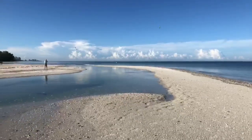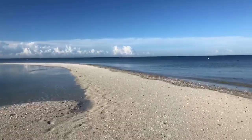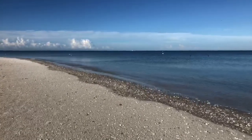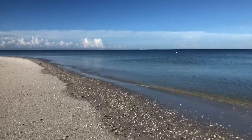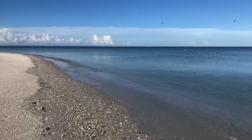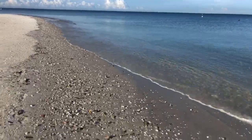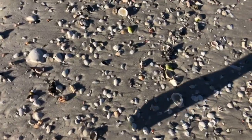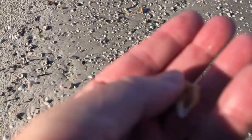Well, it was a moonshell morning. What do you think about that? I think I found 5 nice little moonshells today. Not looking very hard. See if I can get 2 of them out of my pocket here. Oh, here's a nice little baby fighting conch here. Nice little baby fighting conch shell.